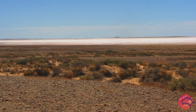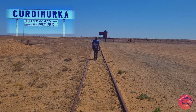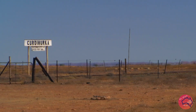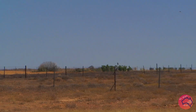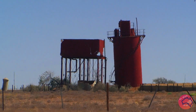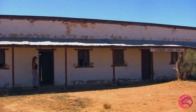Travelling along the Oodnadatta Track, about every 20 kilometres or so you come across the ruins of these sidings, Fettler cottages, and Kurdamerka was one of those, and actually it was one of the most intact ones. It's been restored and has been used every couple of years for one of the balls, Kurdamerka Outback ball, and several thousand people turn up apparently and have a party.